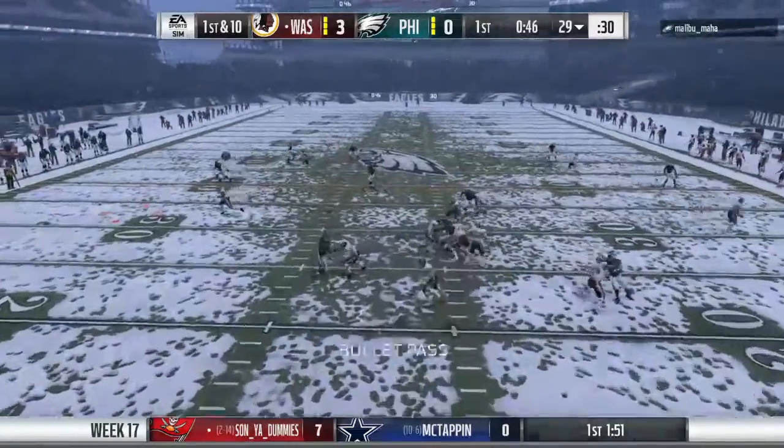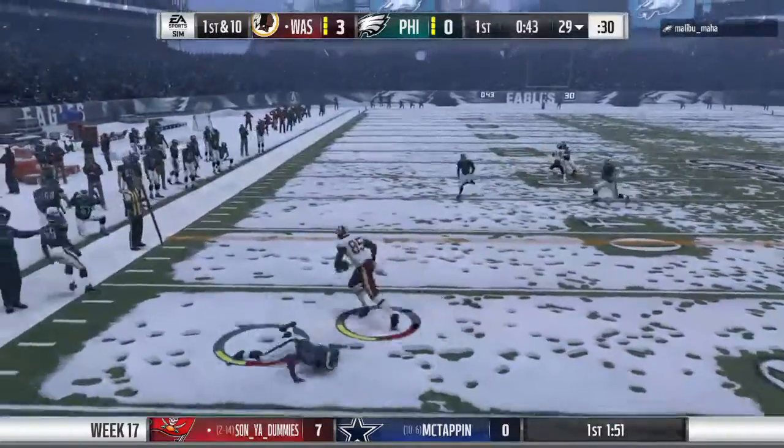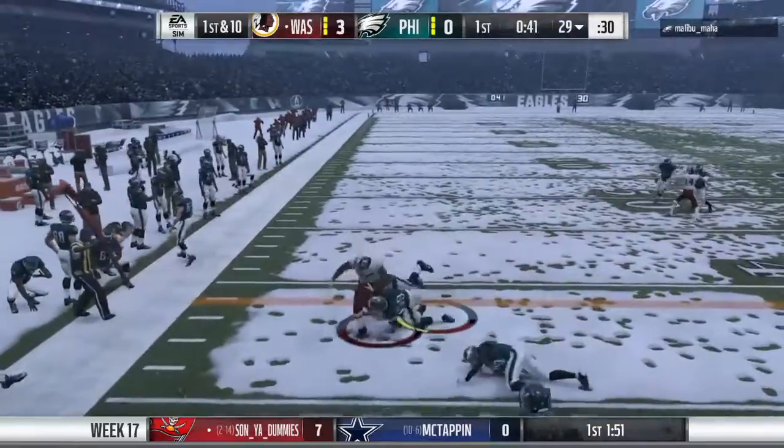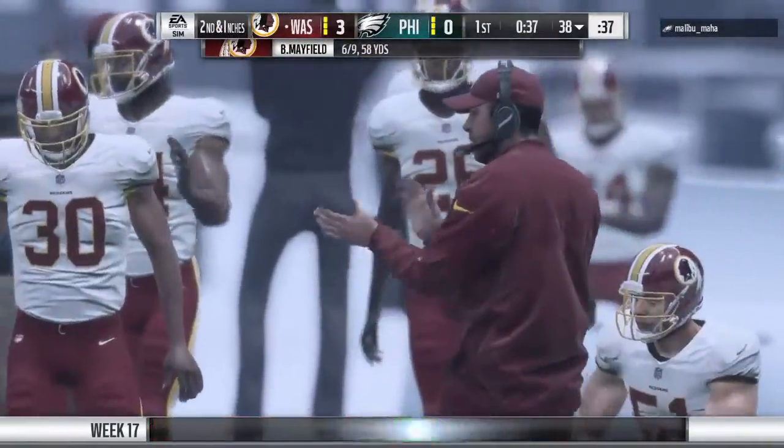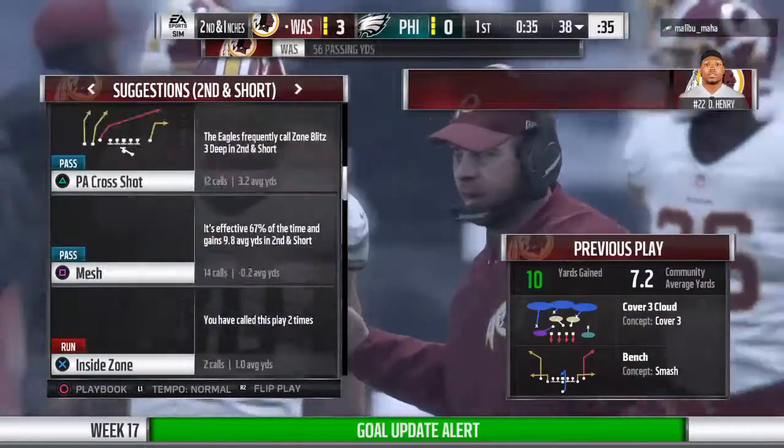They'll come out throwing here to start the drive. Throwing the out route incomplete. It's Davis. And he'll be brought down shy of the 40 at the 38-yard line. 10 yards on the pickup there, and it'll be 2nd down.